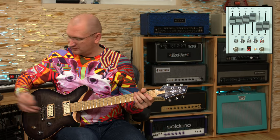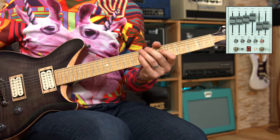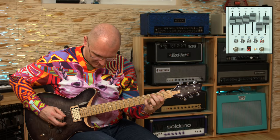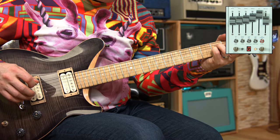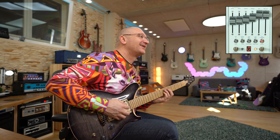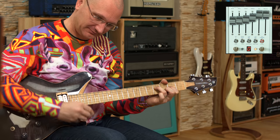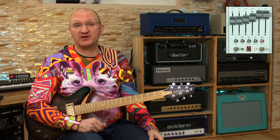Let's go into lo-fi mode. So the longer the pre-delay in lo-fi mode, the lower the sampling rate and the crappier the sound.